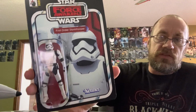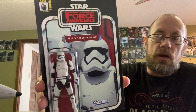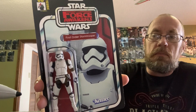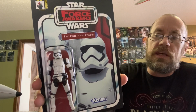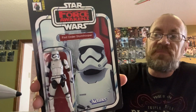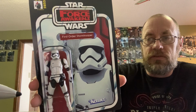I did my own super articulated First Order Stormtrooper. So it has all the articulation of like a G.I. Joe figure in the arm, up in the shoulders, the elbows, the wrists, the hips, the knees, and the ankles, and the torso, as well as the head. And then I obviously painted it.